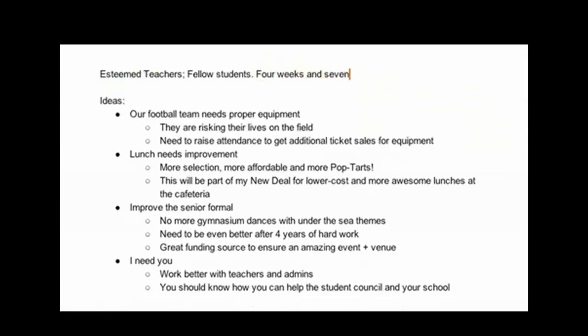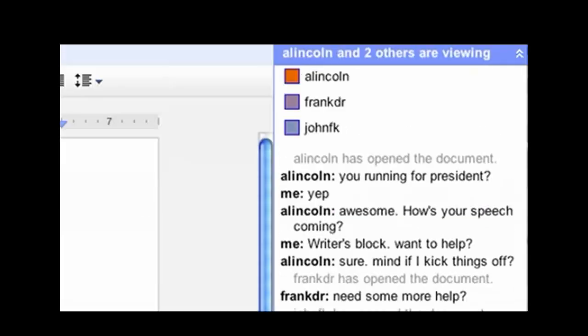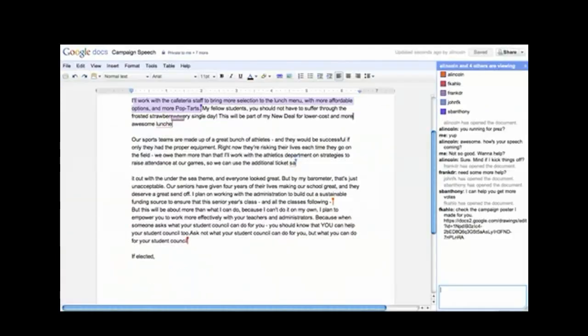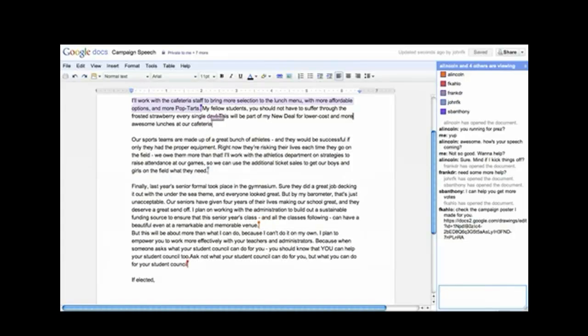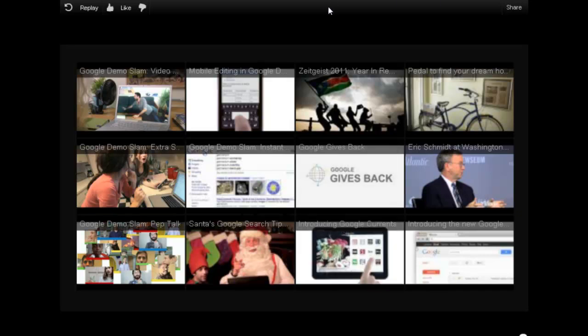That was the in-app chat feature. So notice how everybody gets a different colors and see when they're playing. Now using Google Drawings. On the weekend. So that one always gets me pumped up with that music. Yeah. But that's just a quick video there on how to.